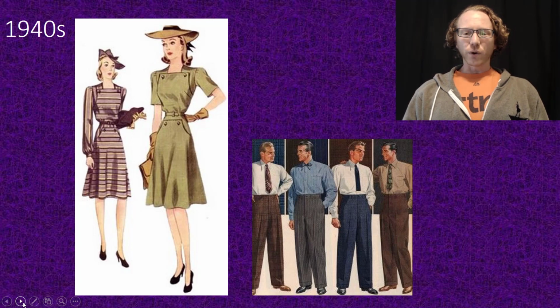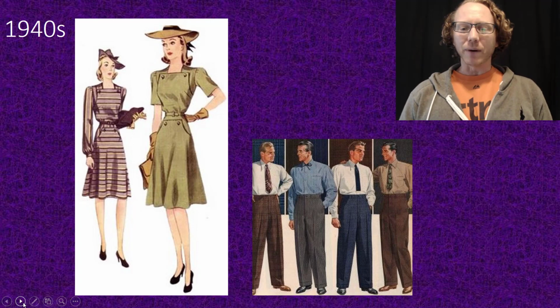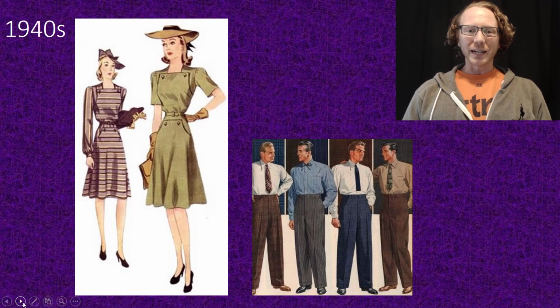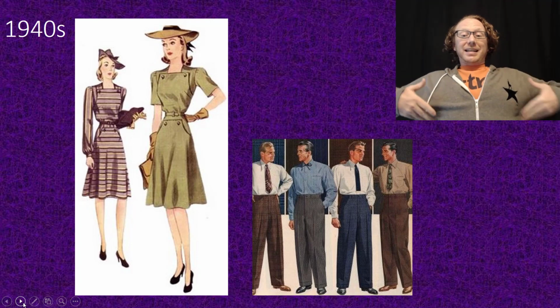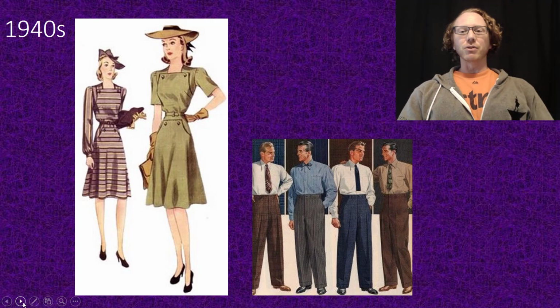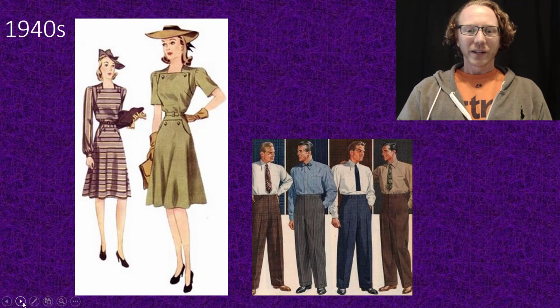Gentlemen, in the 1940s, your waistline would be brought way up to above the belly button. So whereas before in the 1920s, the waistline dropped for the women, in the 1940s, the waistline kind of went up for the gentlemen to make you look like you had very long legs and a short torso.